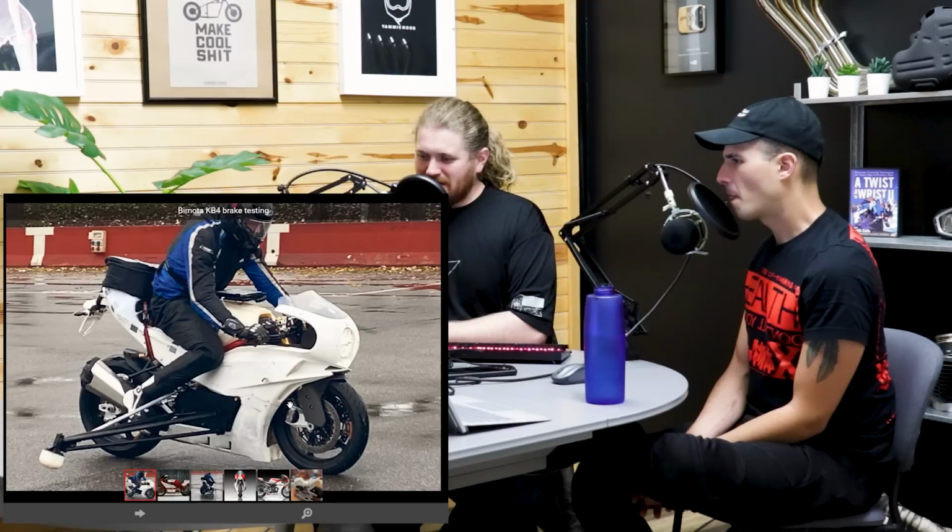And it seems like they're all built on Kawasakis. So this one is based on the Ninja 1000 SX. And this is the Bimota KB4. Okay. Which is, again, real goofy looking. Like, the front end is super slammed. And yeah, so what's going on with this?